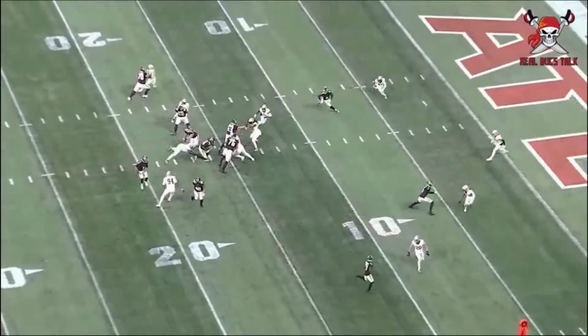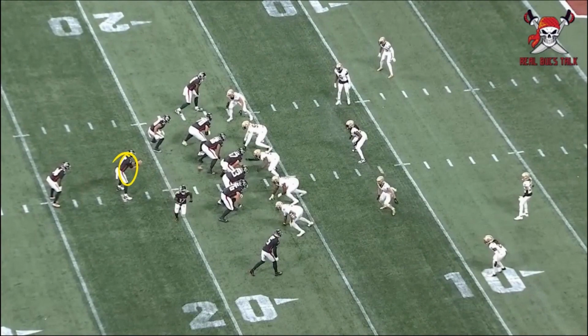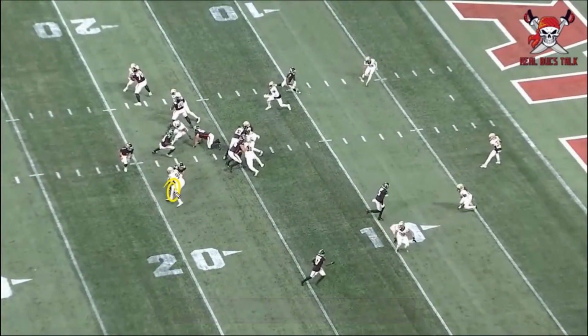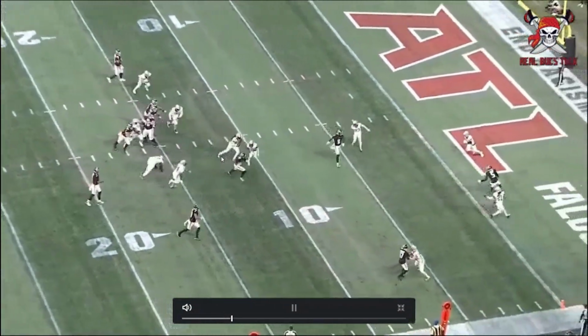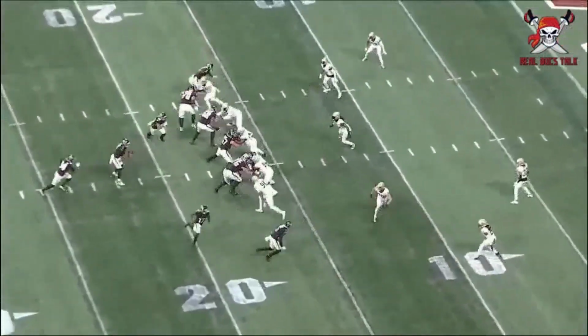But another factor is Marcus Mariota. That guy can run as well. Look how far out Cam Jordan gets here, allowing for an easy run down the middle of the field just because of the illusion that Mariota could run this ball. Look where he's at. Tom Brady ain't going to get that. So let's be honest with that. We're going to have to find ways to get the running game to work if we want the downfield passing game to open up even more.